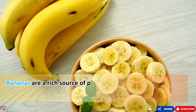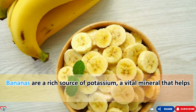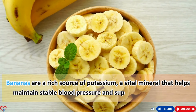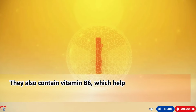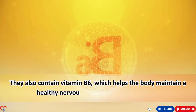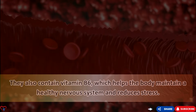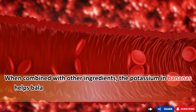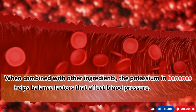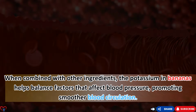Bananas are a rich source of potassium, a vital mineral that helps maintain stable blood pressure and supports heart function. They also contain vitamin B6, which helps the body maintain a healthy nervous system and reduces stress. When combined with other ingredients, the potassium in bananas helps balance factors that affect blood pressure, promoting smoother blood circulation.